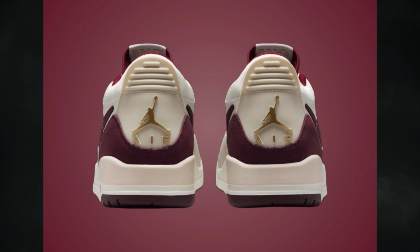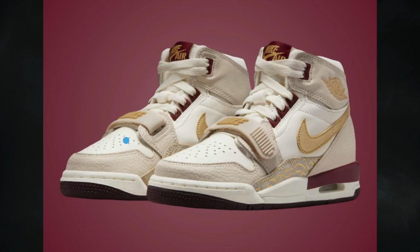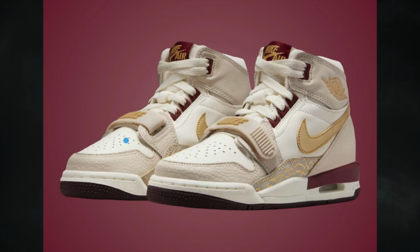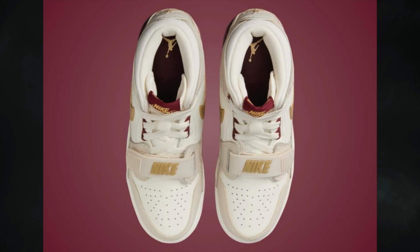Both pairs feature a similar theme. The mid-top version does have more gold detailing, and from what I could see from the two, they don't have any snake texture or anything connecting to the Year of the Snake, which is a bit different compared to other pairs releasing from Jordan Brand and Nike. Yes, the colorway could be aligned with Chinese New Year, the shades of red and gold, but other than that, that's pretty much where it stops.